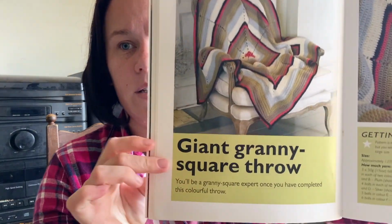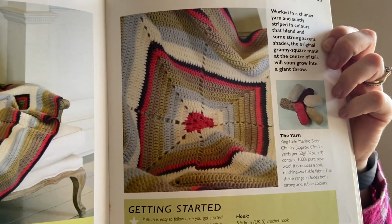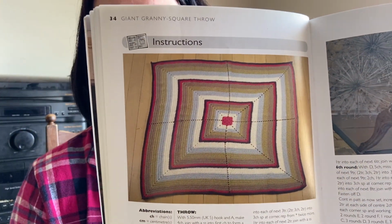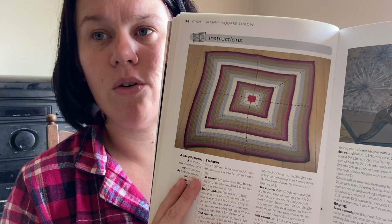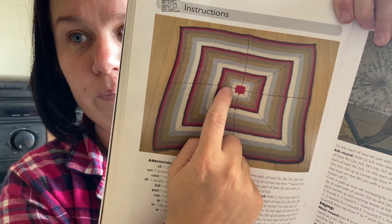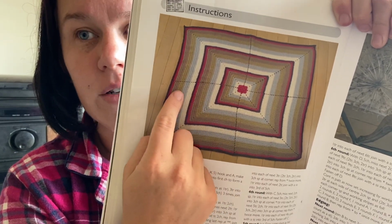It's either garments, blankets, or practical items for country settings, but you can use it wherever you like. So this is the pattern, the giant granny square throw, and then the big picture on this side, actually no, that one's better. It's great. It starts off with the one color, you do the same repeat system 3 times, you go from there to the second one and then out to the third.